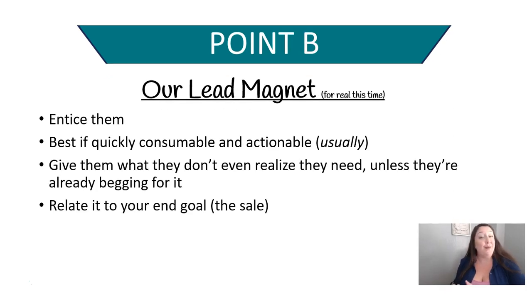So now point B is for real our lead magnet. Now this is something where you really want to entice them, okay? Like I said, people are much, much more protective about their email address than they used to be back in the day. So you really got to give them something that's going to blow their minds. It can't just be sign up to get my blog posts every week, woo, or sign up to stay up to date on my website.